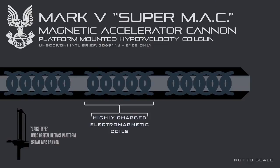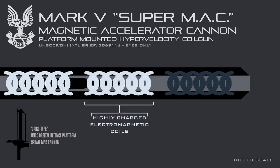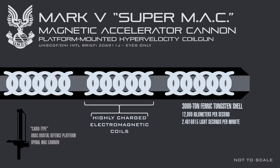The MAC's firing process employs electromagnetism to accelerate a projectile to extremely high velocities. A coil of conducting wire is charged with an enormous current, creating a powerful magnetic field which attracts the metal shell. As the projectile passes through each loop of the highly charged conducting wire, the loop ahead of it is activated, further accelerating the projectile down the barrel of the coil gun. By the time the round has reached the weapon's muzzle, it is accelerated up to a maximum of 12,000 kilometers per second, creating a recoil effect so intense that the ship or station firing the weapon is forced to briefly burn its maneuvering thrusters at full strength in order to remain stationary.